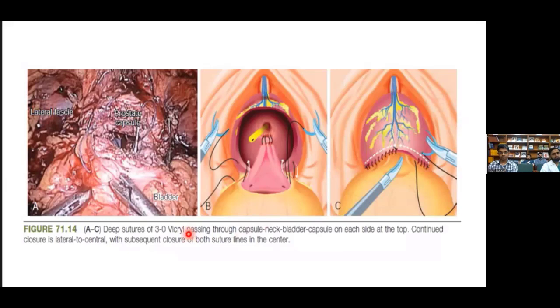Suture Vicryl 3-0 passing through the capsule, neck, and bladder capsule on each side at the top, and continued from lateral to center from each side. You can see in this picture. And these both should be tied to each other, making it a watertight closure.